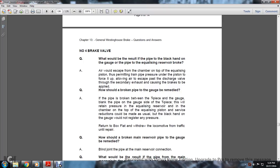Question: how should a broken pipe of the gauge be remedied? If a pipe is broken between the T-piece and the gauge, blank the pipe on the gauge side of the T-piece. This will retain the pressure in the equalizing reserve, in the chamber on the top of the equalizing piston surface. The reduction would be made as usual, but the back hand on the gauge would not register any pressure.